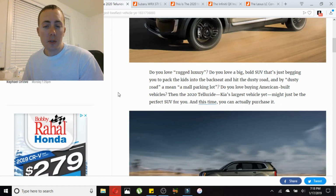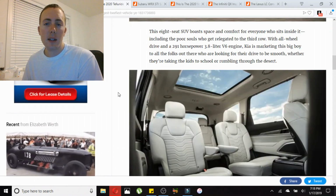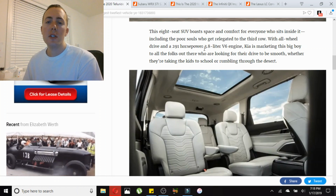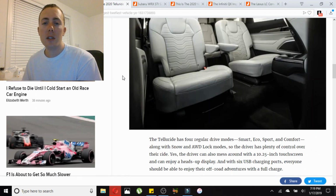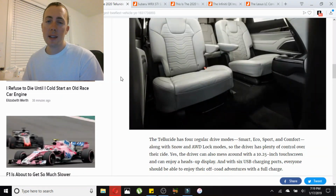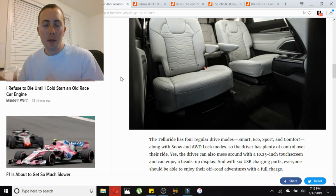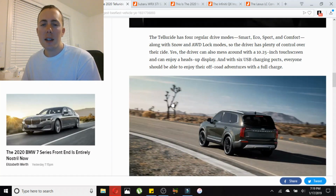Now we know that SUVs are king and everybody wants one, so Kia thought they had to get into the 7-seat SUV game. So this has a 3.8-liter V6 engine, 291 horsepower, which is solid for a big 7-seat car. You've got the captain's chairs here, which is a nice thing. I know people have talked about captain's chairs being the way to go for minivans. It separates your kids in the back so they're not fighting with each other too badly. But yeah, the back styling is kind of interesting.